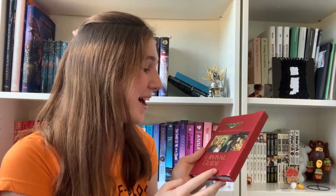There is also, I believe, a survival guide or an ultimate guide to the Kane Chronicles. Unfortunately, I do not own it. So if you do own it and if you're interested in reading more about it and learning more about the characters and the mythology, then I highly recommend picking that up. It also has the old official art, which is always an interesting time to look at. Oh my god, I totally lied. I just looked and I do have the survival guide.